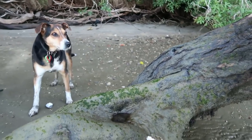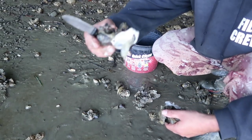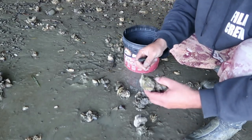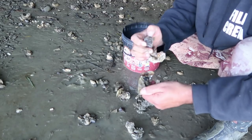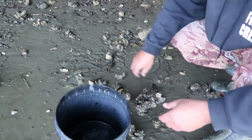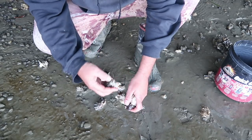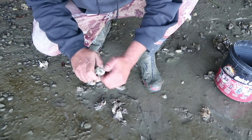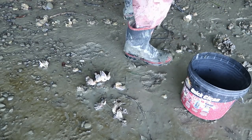So tasty. Not a big one. But tasty. Man, that one was salty. I better start taking some home. Yeah, so you gotta have 250. Man, that's just too many. Per person, per day. It's crazy. I'll take these.